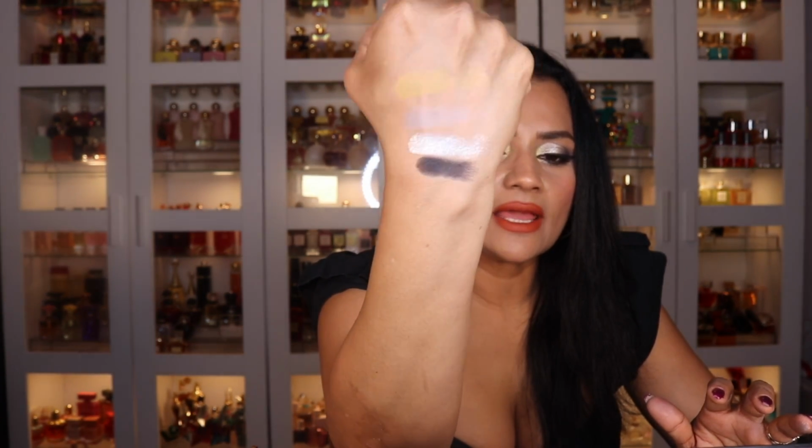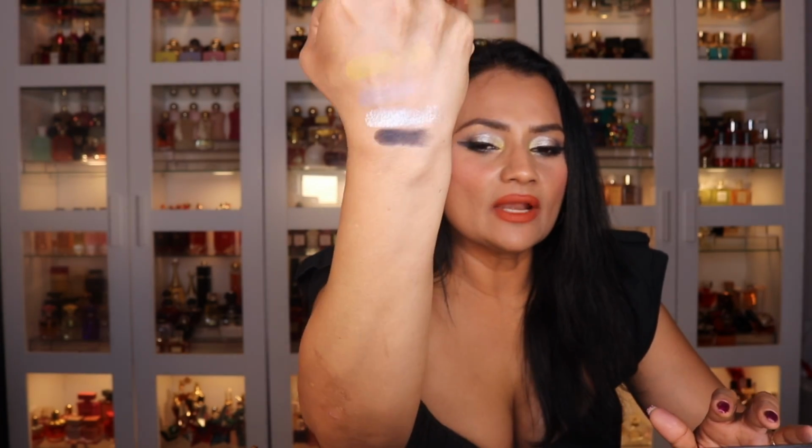Just, you know, see arm swatches. You always like to see the hand swatches. There you go. But like I always say, you guys, arm swatches don't really do justice to an eye quad. You gotta put it all over your eyes to see what it's like. Do you see that? The silver shade is really beautiful.